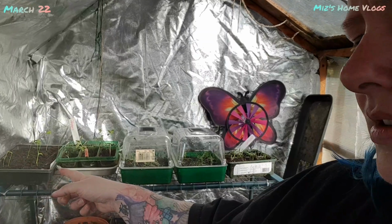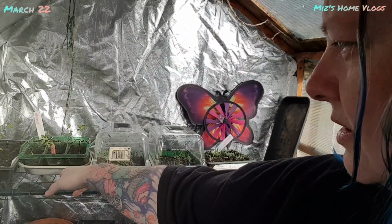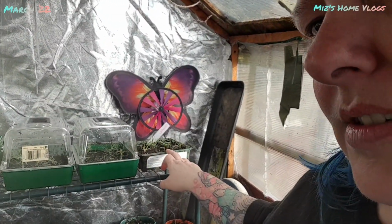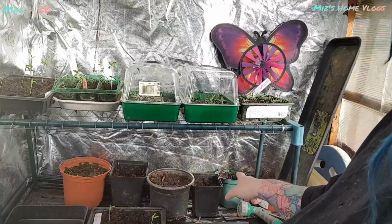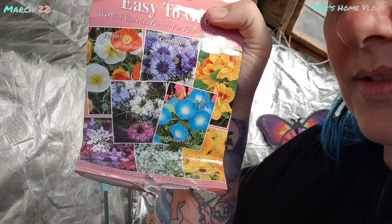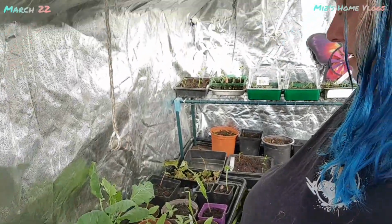Sorted this tray out. These are sweet peas, more cabbages, carrots and onions, and these are just random flowers that I replanted out of a packet I found. So yeah, this is my little shed. Quite impressed what I've managed to grow the last 6-7 weeks.